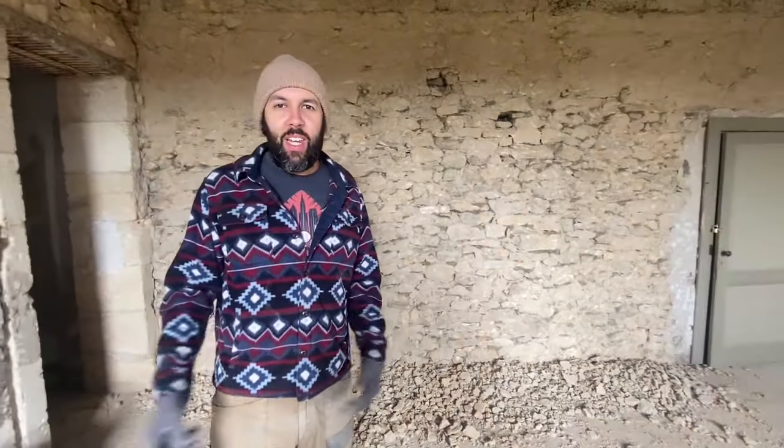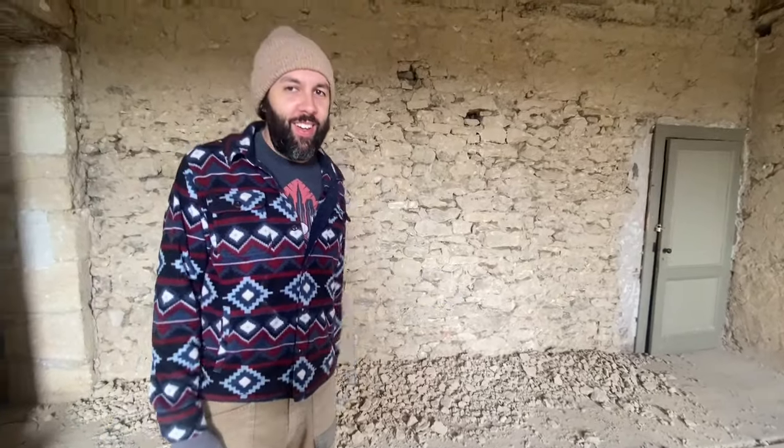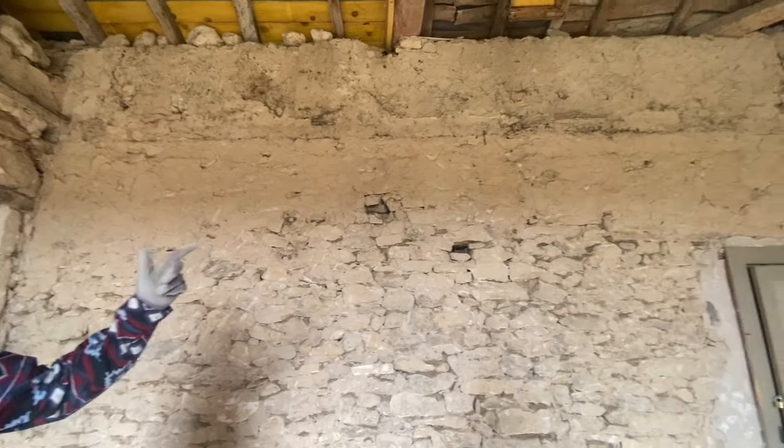Back with some daylight, and we're going to get to cleaning the mess we left behind the last time, and then get the ladder out and start chiseling the mortar up high.